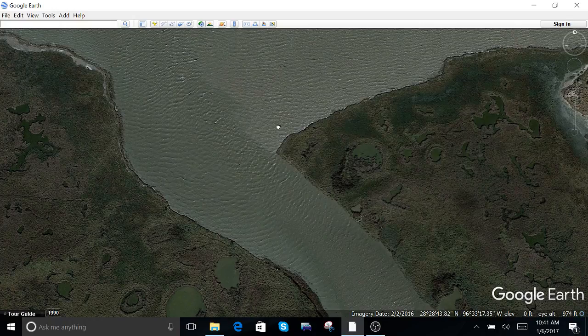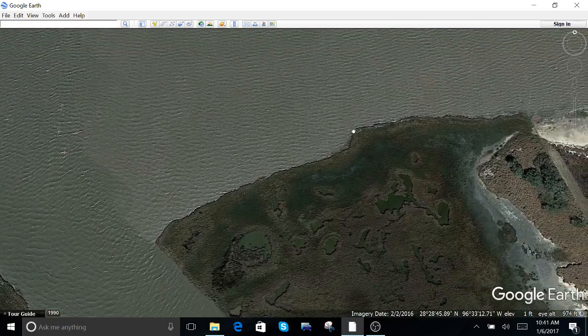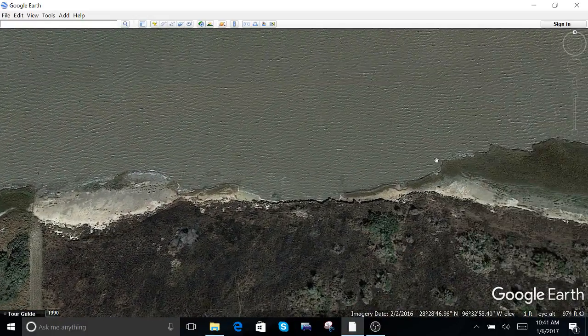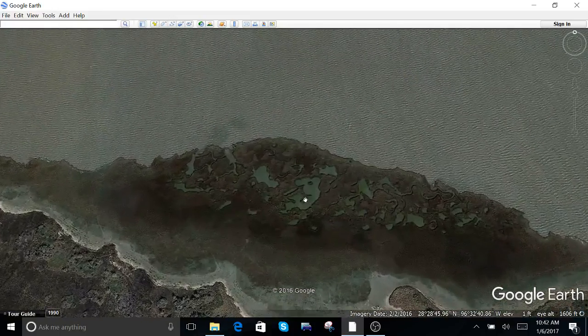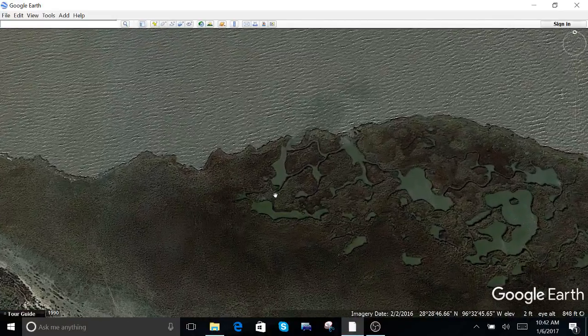I'd be ready to hook up when I throw it across here with my first cast, because I love fishing these points. Anything that pops out a little bit. I have been here in a regular boat and caught fish along this edge. But here's a little example of what I look for as marshes and stuff. And it's an ideal setup here.